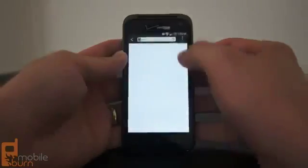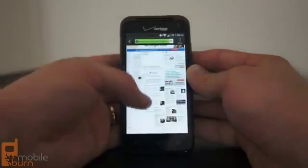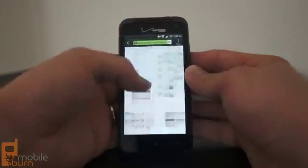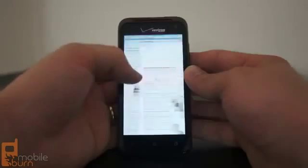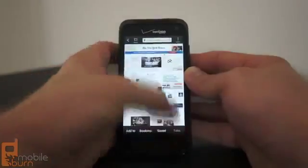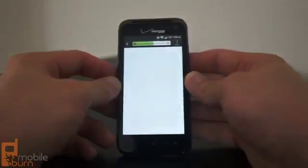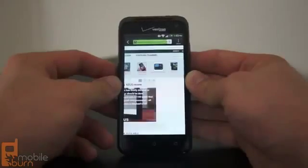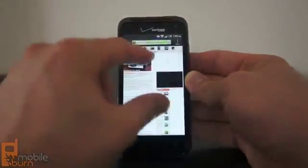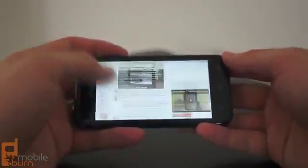The web browser on the Incredible 4G LTE is pretty fast and performs well. It supports Adobe Flash Player, but you have to download the plugin from the Google Play Store for it to work. The browser features multiple tabs and smooth performance when you're panning and zooming, but the lower resolution and the smaller size of the display does mean that you do have to zoom in a bit more to read text on web pages than is necessary with other devices on the market.